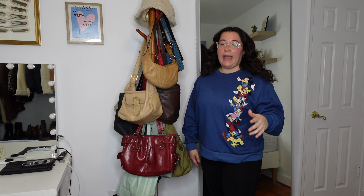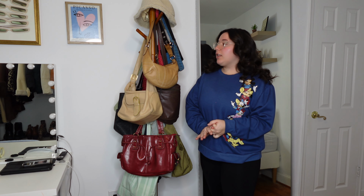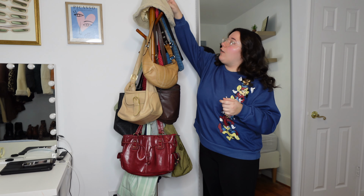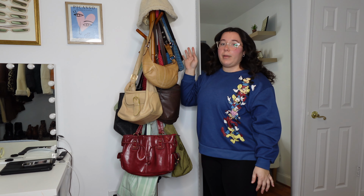So next I have my coat rack full of handbags. I mostly buy handbags secondhand, so a lot of these are thrifted. I put this hat on here just to finish it off because I felt like it looked odd on the top without something there. But the actual coat rack is from Amazon.